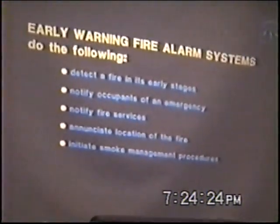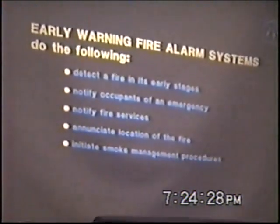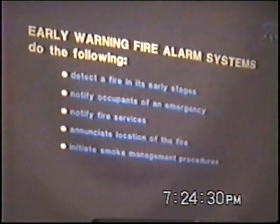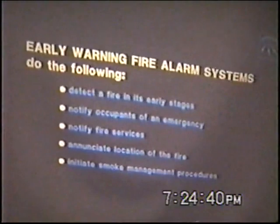And this is when the building's on fire, you're notifying the people to either relocate to a different part of the building, or evacuate the building. Thirdly, you need to notify the fire services that they need to respond to get to that building. The fourth is enunciate the location of the fire. That's what I was talking about earlier.